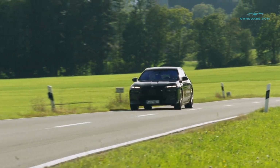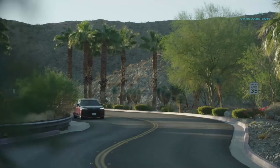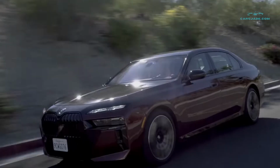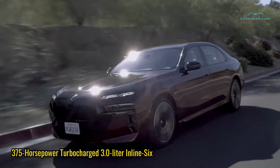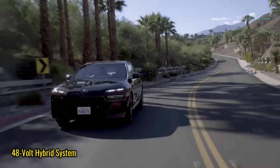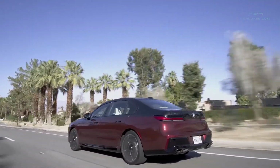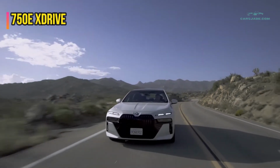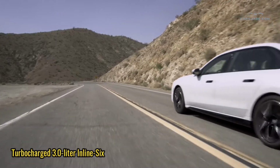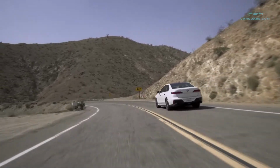The 2026 BMW 7 Series offers 3 powerful and efficient engine options, ensuring a perfect match for every driver. 740i. A 375 horsepower turbocharged 3.0-liter inline-6 with a 48-volt hybrid system. Rear-wheel drive is standard, while all-wheel drive is optional. 750e xDrive. A plug-in hybrid combining a turbocharged 3.0-liter inline-6 with an electric motor for a total of 483 horsepower.